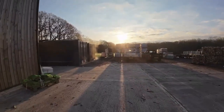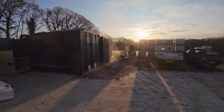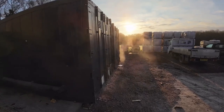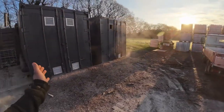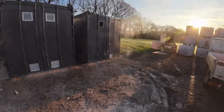Monday morning. A lot of steam coming out of the old kiln this morning. So a batch went in on, kiln one went in on Thursday, and kiln two went in on Friday, so it's all very wet in there.